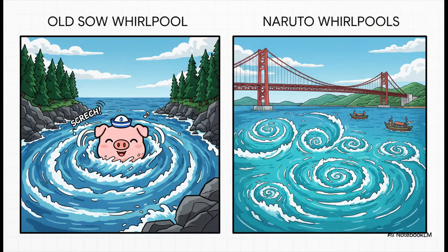And the list of these giants just goes on and on. You've got the Old Sow Whirlpool in North America, right between Canada and the US, and it gets its name from the crazy screeching sound it makes. And then over in Japan, the Naruto whirlpools are this spectacular tourist attraction, with tons of vortices all forming at once under a giant bridge.